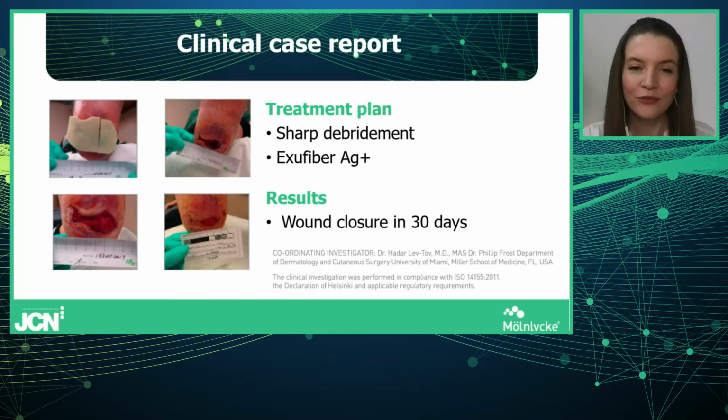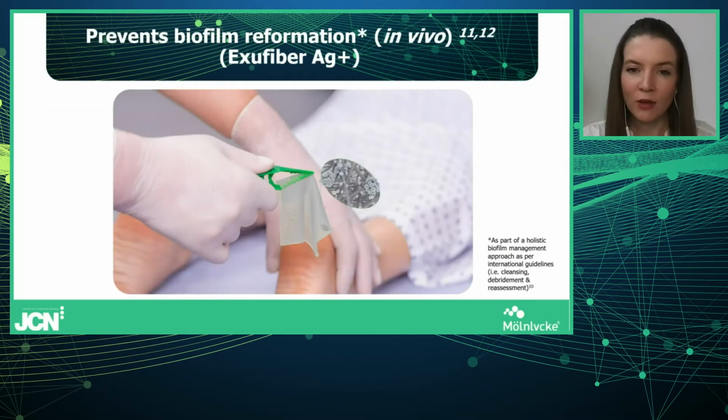Thank you, Sarah. So recent clinical evidence shows that biofilms are present in almost all chronic non-healing wounds. And as you know, their presence may prevent healing. So we're now going to take a look at an animation of how Exufiber Ag+ works to kill bacteria and prevent reformation of biofilms.